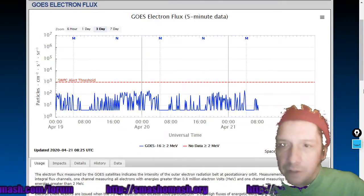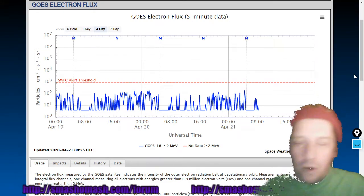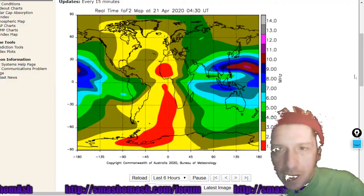There's the GOES electron flux, and you can see how cratered that is. And we're expecting this to rise back well into warning levels within the next 48 hours.